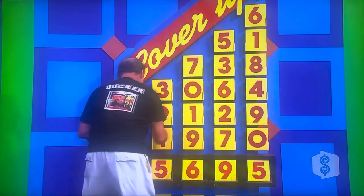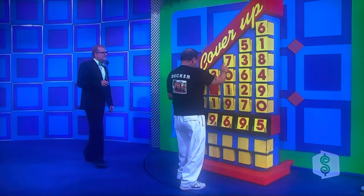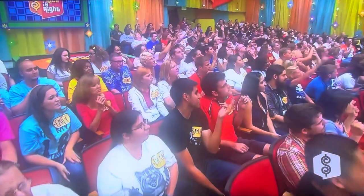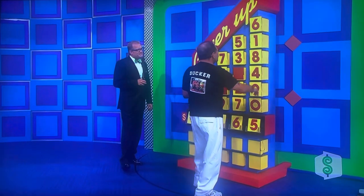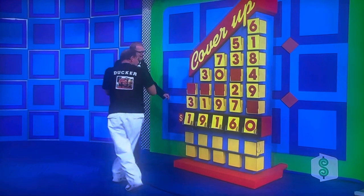He goes for the 1 for the first one. 3901 for the second number, you picked a 9. 7019 for the third number, you picked a 1. 53627 for the fourth number, picks a 6. 618490 for the last number, picks a 0. $19,160. Does he win a car?